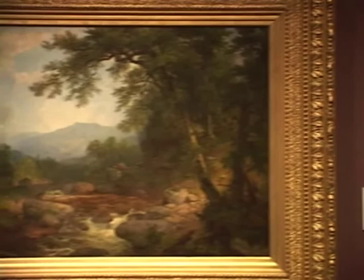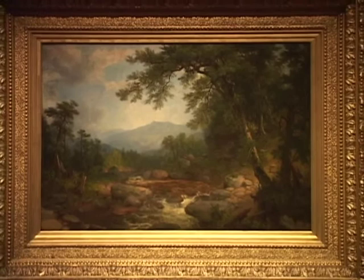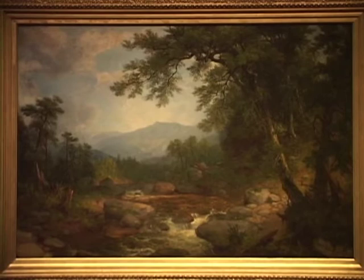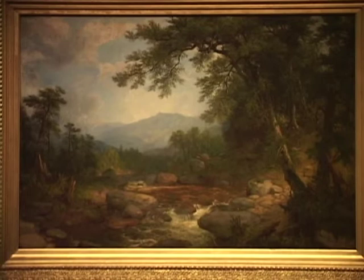Then, back in the studio in the winter and spring, they would turn their oil studies into large finished paintings like these. Monument Mountain takes its title from a poem by William Cullen Bryant. We see the mountain in the background filled with this rushing water of a Berkshire stream and a clear passageway on the right indicating a trail.